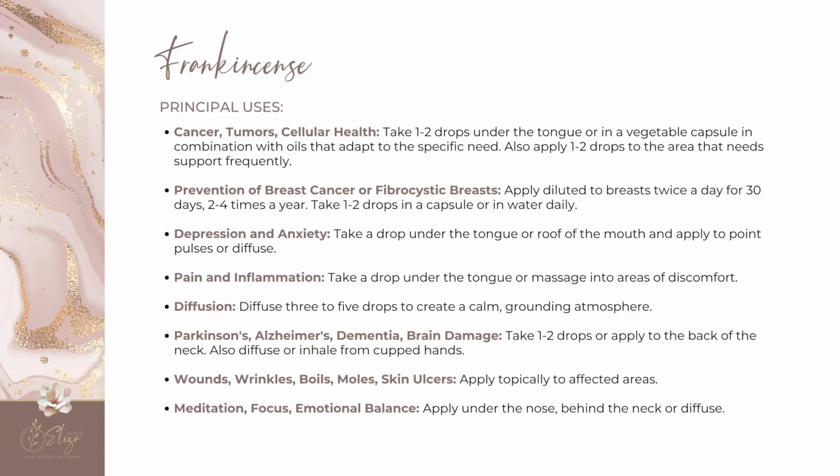Some of the top uses for frankincense are its ability to really support cellular health. You can take 1 or 2 drops under your tongue or in a vegetable capsule in combination with other oils that are maybe specific to the different type of cellular health you may need. And you can also apply 1 or 2 drops to the area that needs support on a very regular basis. For prevention of breast problems or fibrocystic breasts, you can apply frankincense diluted to the breasts twice a day for 30 days. And you can do this 2 to 4 times a year.